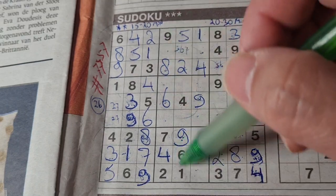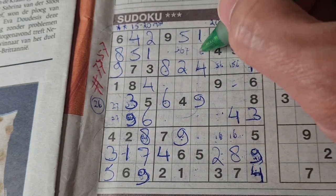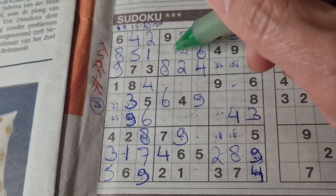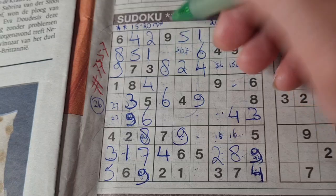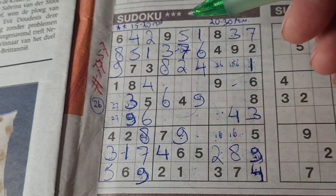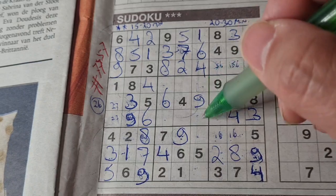Six in this column, six in the middle column, so the column next, the only place left for 6 should be there. So the 3 and the 7 are left in this big square. We have a 7 in this column, no 7 there, 7 should be here, and a 3 goes there. Need a 7 here.